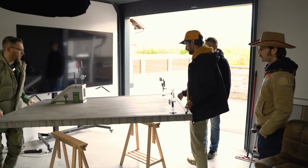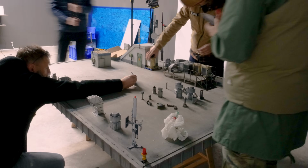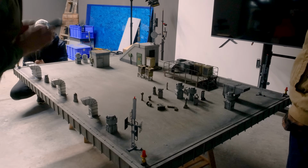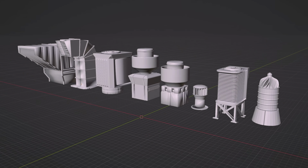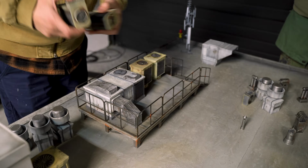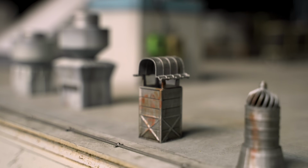This is the rooftop set. You obviously need ventilation shafts, AC units, antennas. Most of these things are designed in 3D first and then 3D printed. The guys in the workshop did a lot of weathering here to make it dirty and weathered. Our electrician programmed the lights to blink in a different manner. So this signal light is blinking rapidly, and this one is a bit slower.